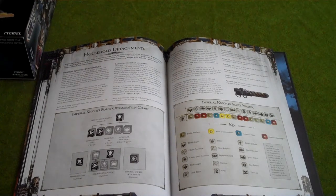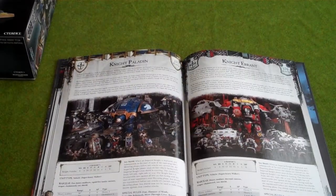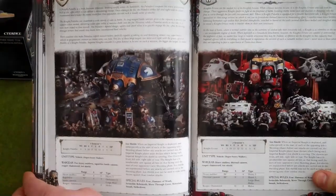Okay, so you can fit them into most, apart from I guess it's the Chaos ones that you really feel they're missing out there. Hopefully we'll see Forge World do some sort of conversion set or something for that. Okay, here's the rules for the Knight Paladin and the Knight Errant.